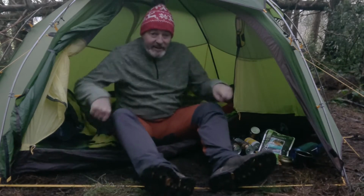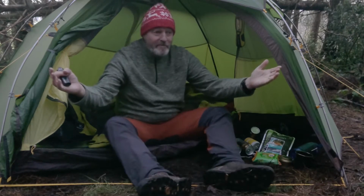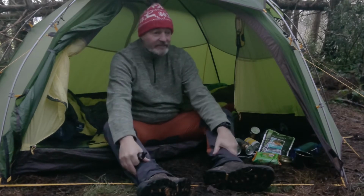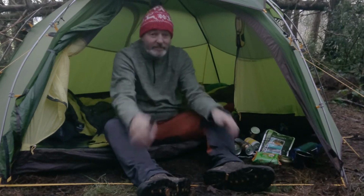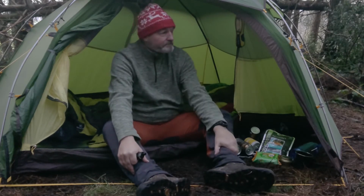So here we are again, in some woods that I've never been in before, and yeah, they look pretty superb actually, really really nice. And I'm in a nice little spot here. Plenty of twigs and stuff and wood around if I wanted to set a little fire. I've got a stove tonight. Whether I'll try it or not, I don't know.